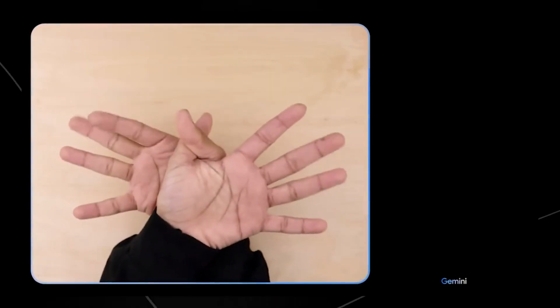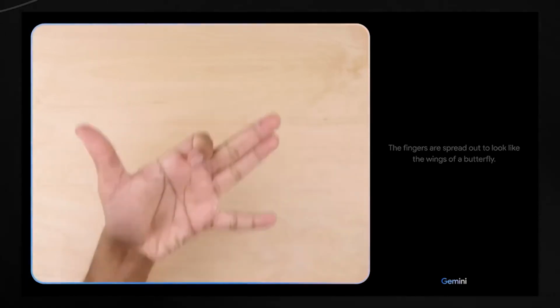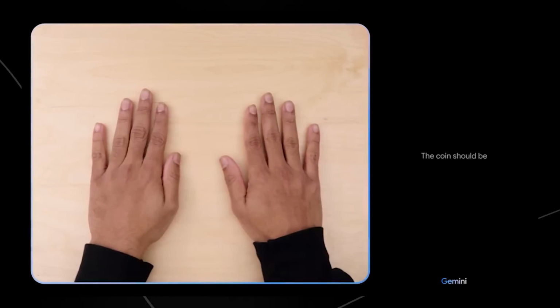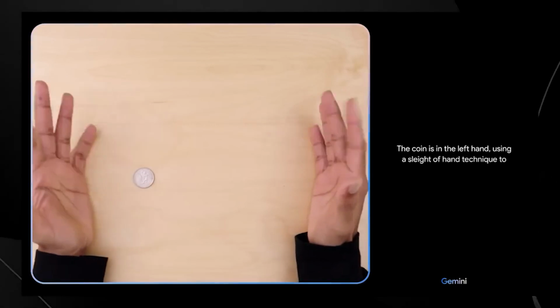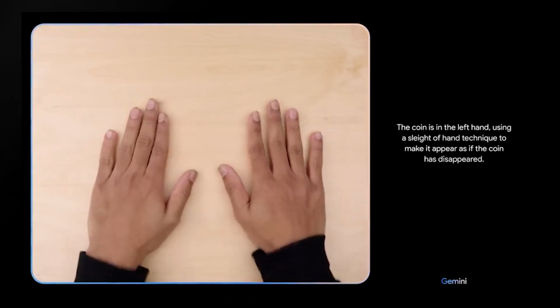What do you see now? The fingers are spread out to look like the wings of a butterfly. What's this? Big ear and barking mouth. A dog. Sweet. The coin should be under the right hand. I don't know. The coin is in the left hand using a sleight of hand technique to make it appear as if the coin has disappeared.